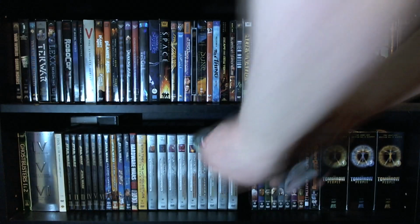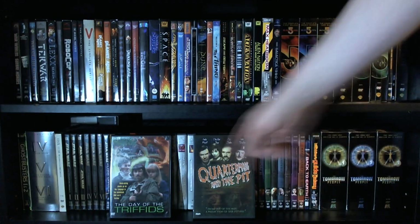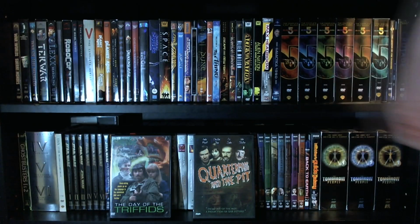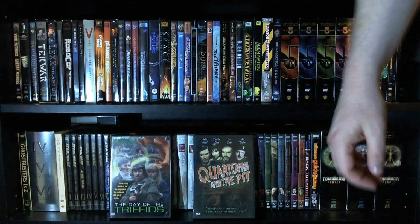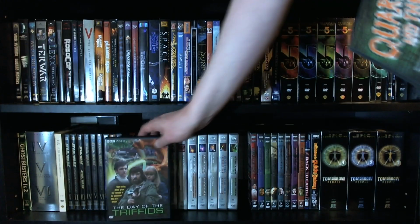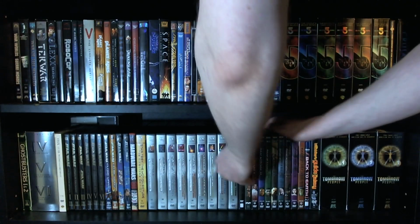Okay, and then we have a couple of British ones. We've got Day of the Triffids, the 1981 miniseries, and it's actually Quatermass and the Pit. But this being a budget release, they don't have much quality control. They called it Quartermass and the Pit. Quatermass was almost like a precursor to Doctor Who, serialized science fiction adventures about this scientist guy investigating strange goings-on with aliens and whatnot. So, I briefly mentioned this version of Day of the Triffids when I did the Sci-Fi Blu-rays, because I have the 2009 version as well.